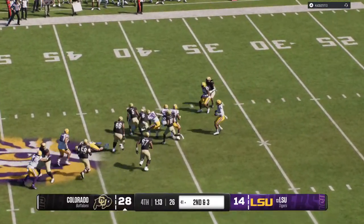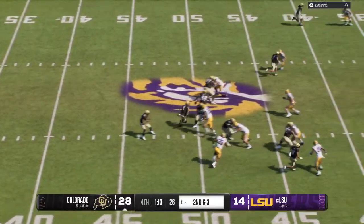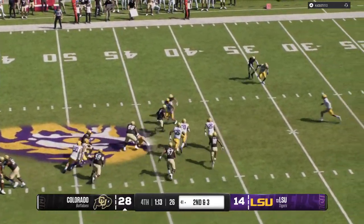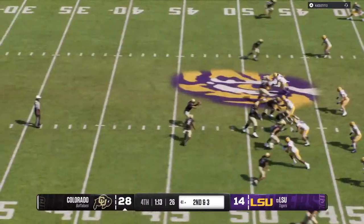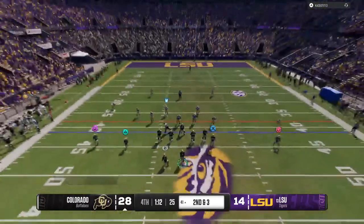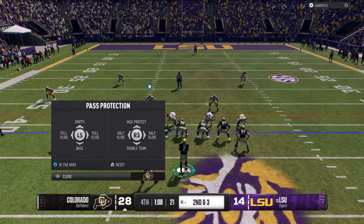I'm interested to see the philosophy now. Do we keep chucking the pill and keep trying to score points, because it's the defense's responsibility to stop them, or do they just run this clock and say, all right, we did enough today. We kicked them in the face. Wouldn't be surprised to see them go right back to the run on 2nd down and maybe put this thing away.